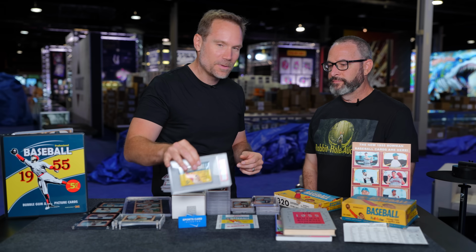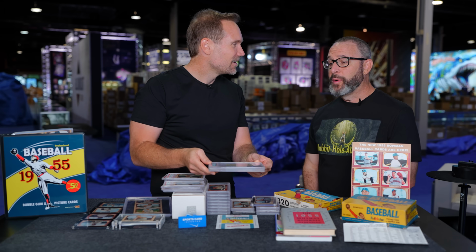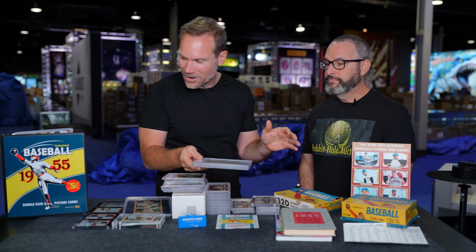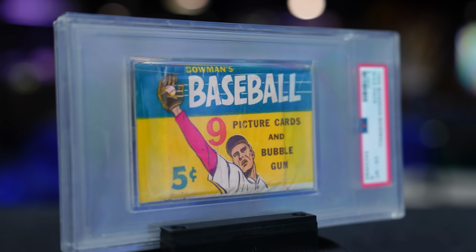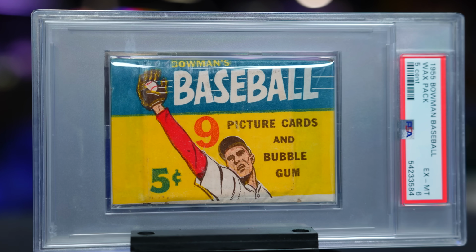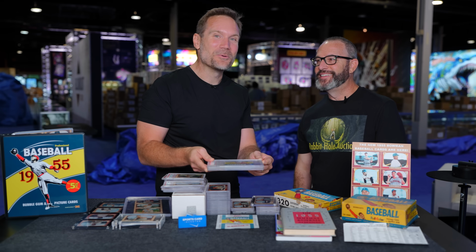I love your passion for this set. Have you ever opened up an unopened pack from this set before? I have not, and I am so excited to see what's in that. So you are a super collector of 1955 Bowman Baseball, but this will be your first time ever opening it. Yeah, I've seen them on the show floors. I've been eyeing them. I've never purchased it, so this is truly going to be an experience for me as well. You ready to do it? I am. Let's do it. I think it's time. Let's crack this open.